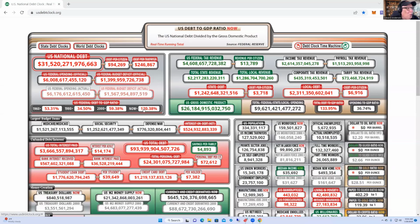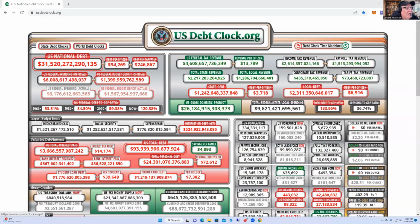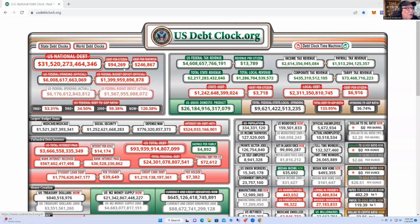Now, if you look at the bottom of this main box, they actually tell you over the course of history what the debt to GDP ratio has been. So in 1960, it's at 53%. In 1980, 34%, actually went down a little bit there over that period. And then in 2000, it was 59%, and now it is at 120%. So in the past 20 years here, the U.S. federal debt to GDP ratio has doubled. That is not good.